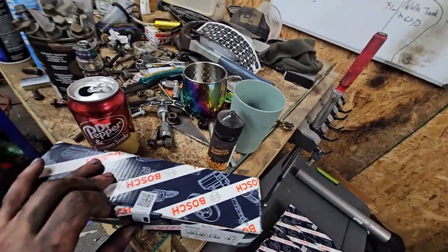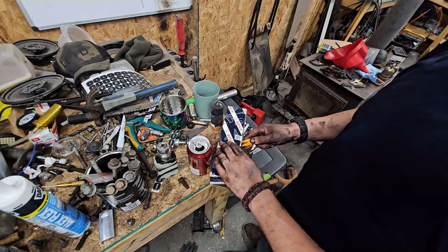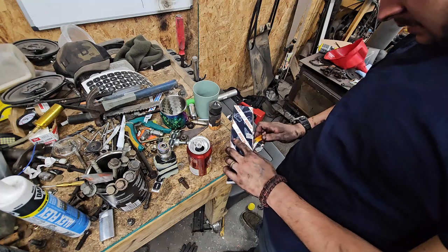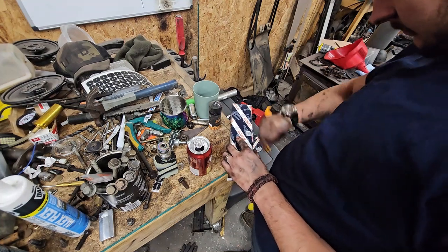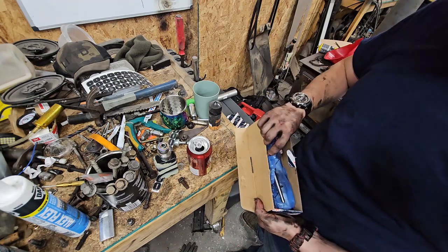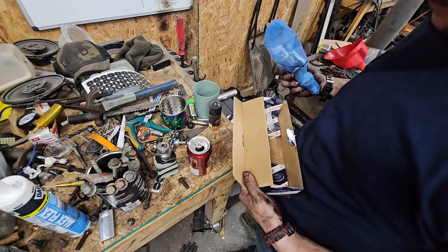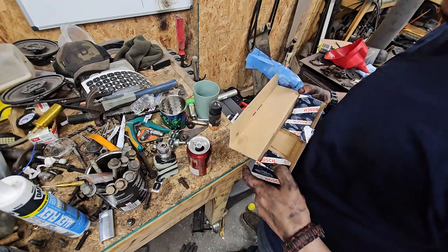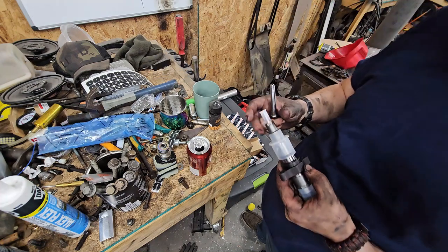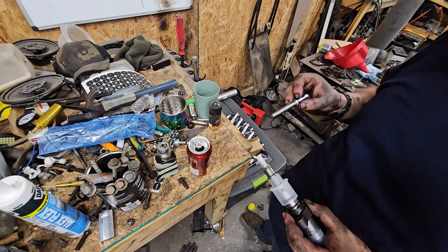Supposedly these come with their own feed tubes. So, let's look here. As soon as I get the damn thing open. Right, here we go. There's your feed tube. There's your injector. Looks like these are already assembled. Nice for me. Maybe, dude, don't drop it. But yeah, that's your feed tube.